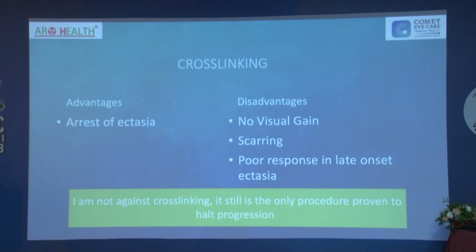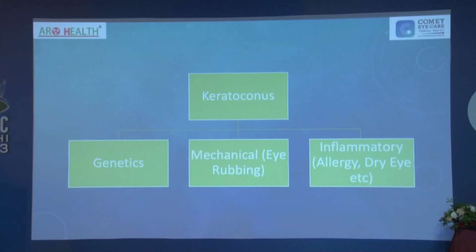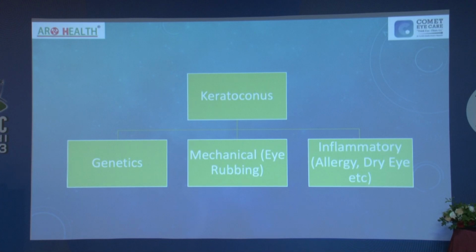But it has certain disadvantages. There is no visual gain. You can have scarring post-surgery. You will have poor response if you are dealing with late onset ectasias. So keratoconus, why are we having these problems? We have to look beyond genetics. Even the insurance company will say it is genetics, and our books are still written on genetics, that yes, it's a genetic disease, but the mechanical factor, nobody is looking after that. We as clinicians are looking after that.